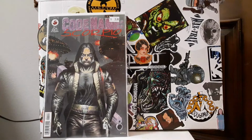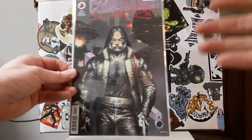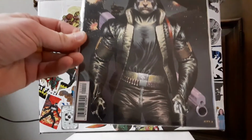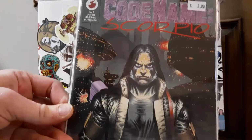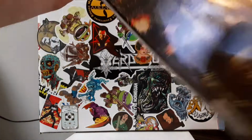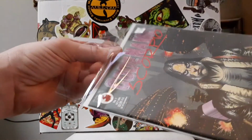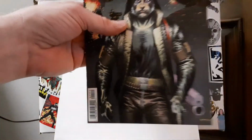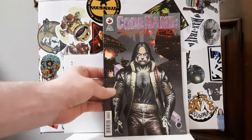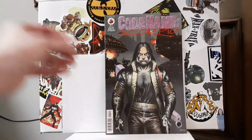Why not? Why not move on with Codename Scorpio? What is this? I've seen this in other people's hauls. I haven't seen it in this condition. And I looked it up, I checked it out, and this is a story written and drawn by Asad Ribic. No. The art is by Asad Ribic. He's a Dalmatian, right? That's the coast of Croatia, along the eastern side of the Adriatic.